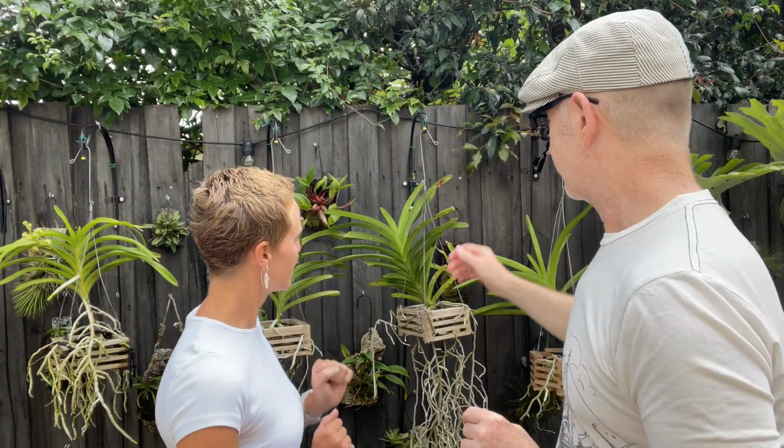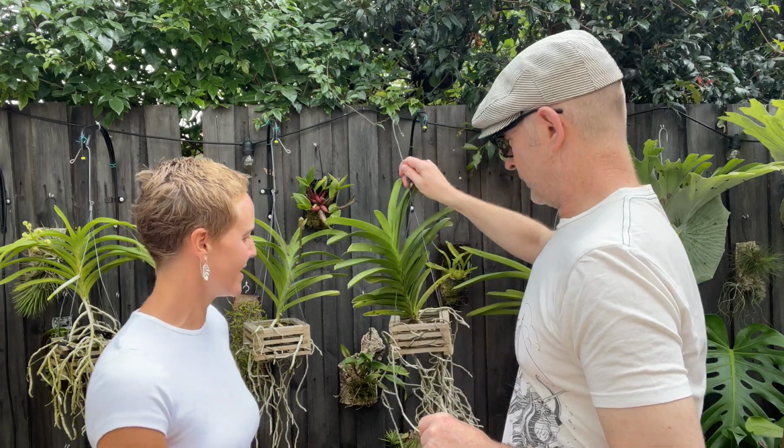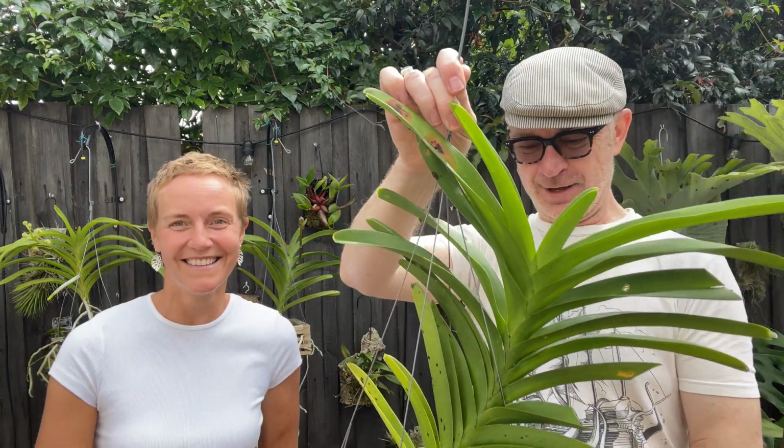Yep. Well, I'm very envious, and I just don't think I could commit. But I'm experimenting with Vandas in vessels, in very, very loose medium. And at Collector's Corner, I saw some that were outdoors all year, undercover, that bloomed incredibly well. So watch this space. Maybe in 4 years, when they've grown 3 leaves, we can compare and contrast. But that looks amazing.